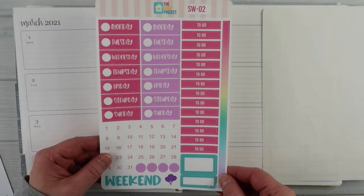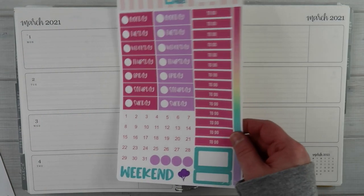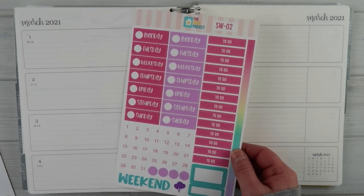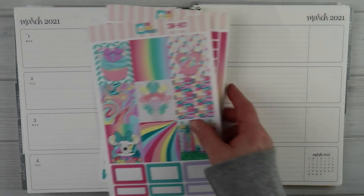I try to fill up as much space as possible on these sticker pages. So I tried to maximize every ounce of space on these sheets. And everything that you see that's on a sticker sheet is something that I use in my planner. That was a huge thing for me. I cannot stand to buy planner kits with stickers that I don't use. So that is what is included on this.